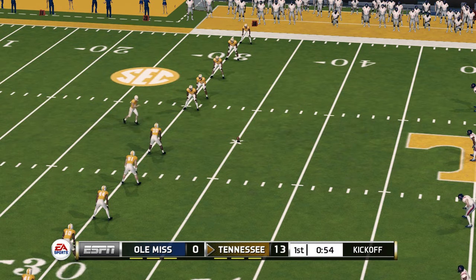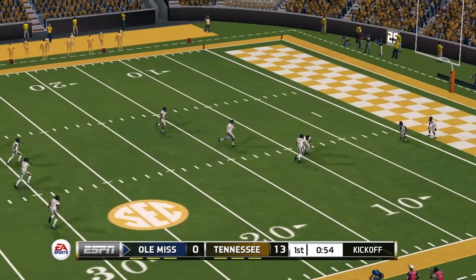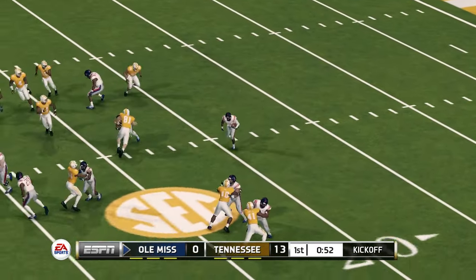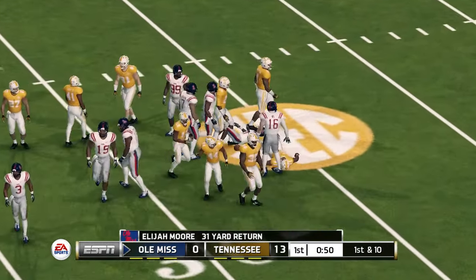Maglia has the ball all teed up, and he's ready to kick this one off. And he got all of this one. Great kick. He's to the 20. And he's taken down at the 29-yard line.